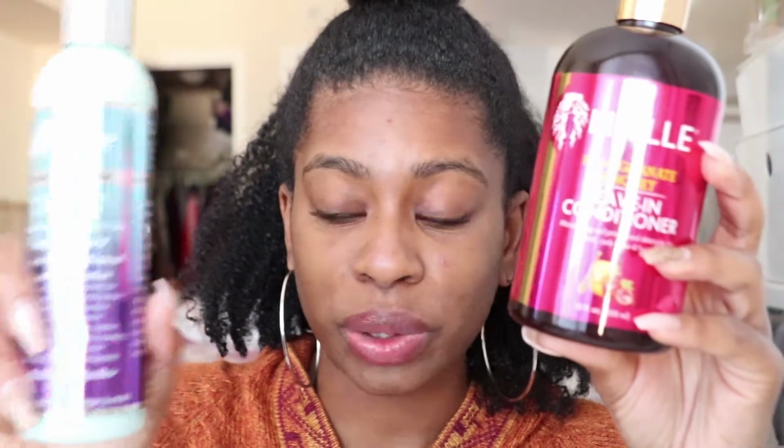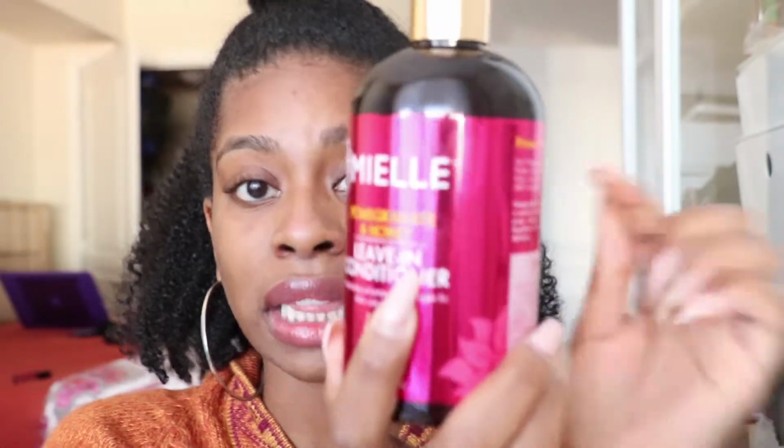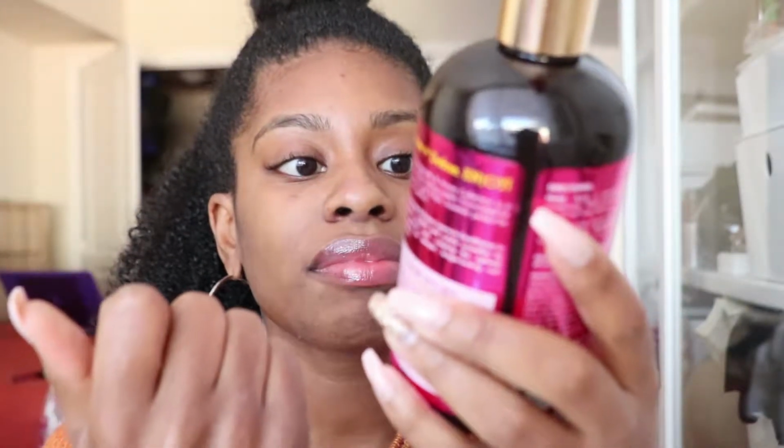We're gonna get to the Main Choice products in a minute, and they're good, but this leave-in conditioner, the Pomegranate Honey, I can't speak for any of the other ones, if there are any others. The way it coats your hair, it's thick enough but makes the hair pliable enough. This is a holy grail item.